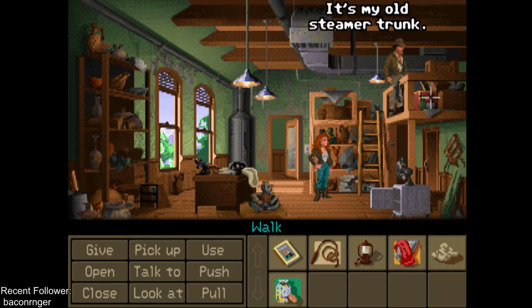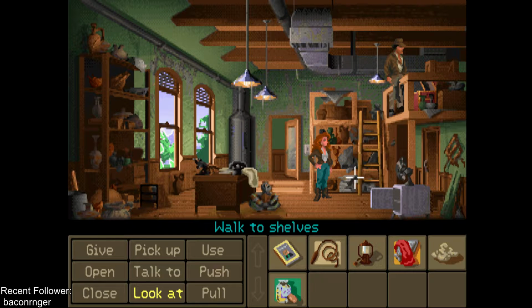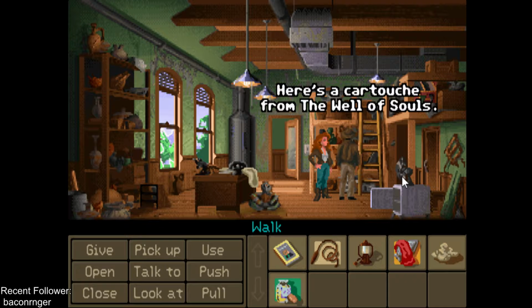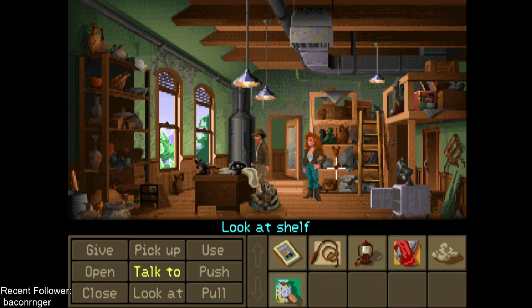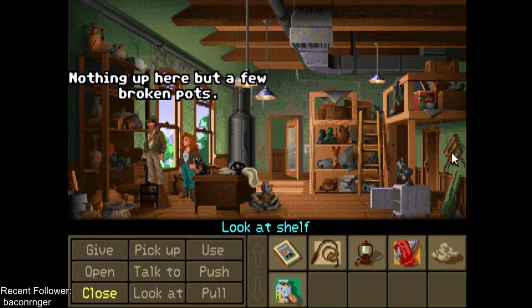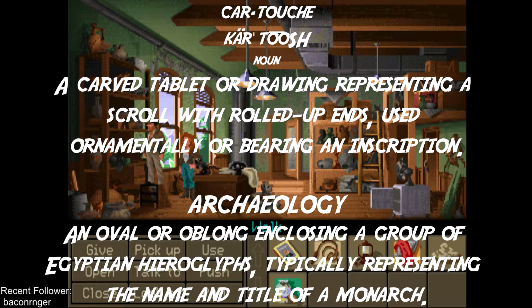It's my old steamer trunk. Nothing useful in here. Here's a cartouche from the Well of Souls. Can I pick it up? I don't need anything here. Nothing up here but a few broken pots. I guess a cartouche is a collection of things. I don't think I've ever really heard that word before.